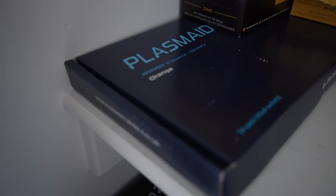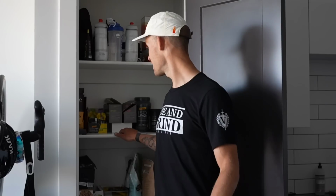We have a thing down here called Plasma Aid, which is not even a gel, it's more like a liquid that is improving your blood health. So making it easier specifically to stay healthy, but also to transport oxygen into the muscles, which is a pretty limiting factor if you want to go fast for a long period of time. So we take those once every night.